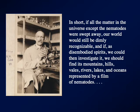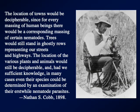Cobb went on to point out that if you could sweep away all of the matter in the universe except the nematodes, you could still recognize the Earth. And if you could come back as a ghost and explore, we should find its mountains, hills, vales, rivers, lakes, and oceans represented by a film of nematodes. The location of towns would be decipherable, since for every massing of human beings, there would be a corresponding massing of certain nematodes. Trees would still stand in ghostly rows. The location of the various plants and animals would still be decipherable. And had we sufficient knowledge, in many cases even their species could be determined by an examination of their erstwhile nematode parasites. Everything is basically made of freaking nematodes.